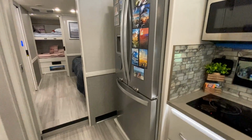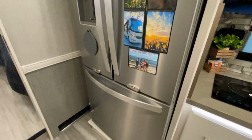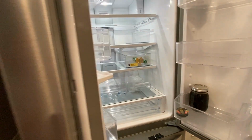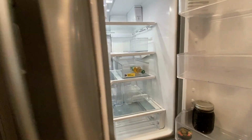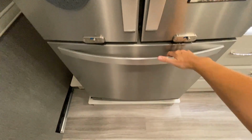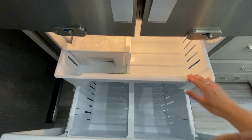That's hers. Okay, so residential size fridge. We love it. I love the locks on it. There's not much to say about it other than it's got plenty of space. I love that drawer on the bottom. It's perfect for waters. You can adjust all these shelves, of course, as any other fridge, and plenty of space here in the freezer.